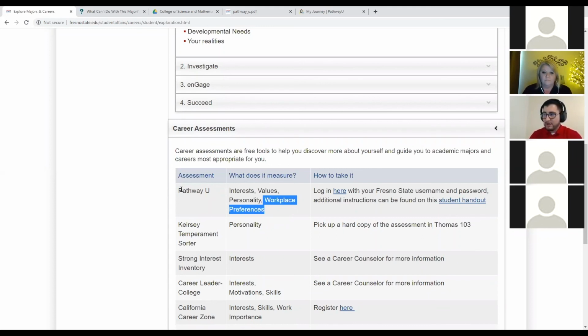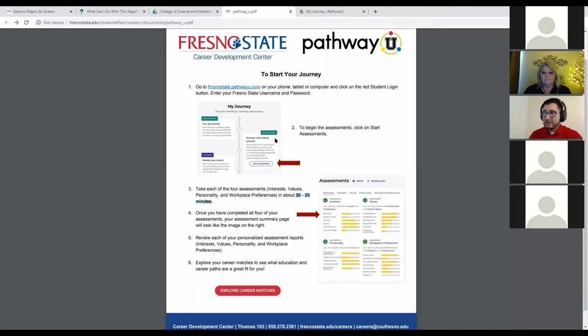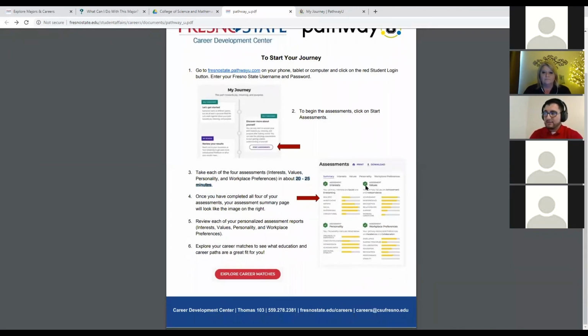So for the rest of the conversation, we're going to show you Pathway U, which is our current career assessment. And when you go to this section of the career assessments, you can click on the student handout. What this is going to give you is a quick overview of what Pathways U looks like. It's going to take you right into the journey page. Then you're going to be able to take 4 career assessments. And we went ahead and told you to save 20 to 25 minutes so you can take the assessments, be able to think about the questions, and then cast your answers, and also to be able to start reading about your results. And we're going to show you a live demo of how to do that in a bit.